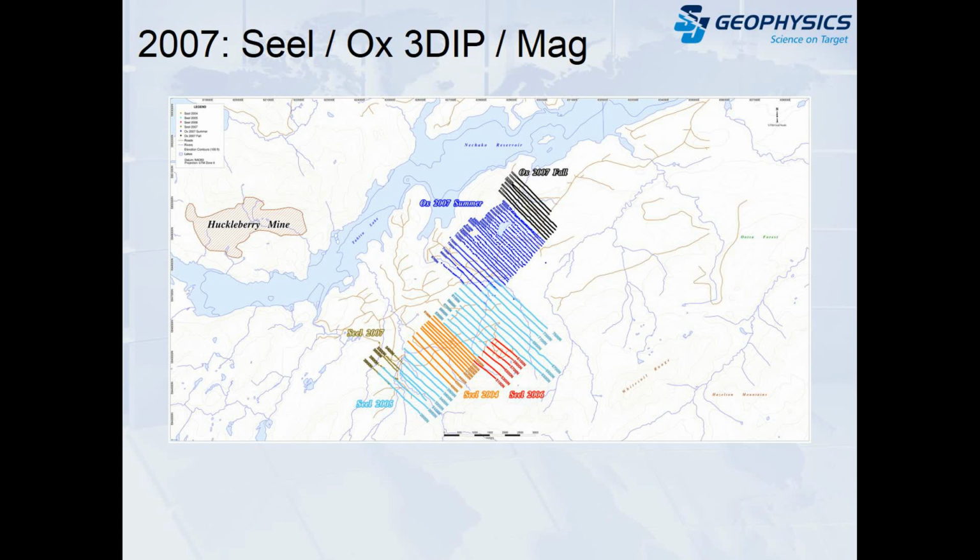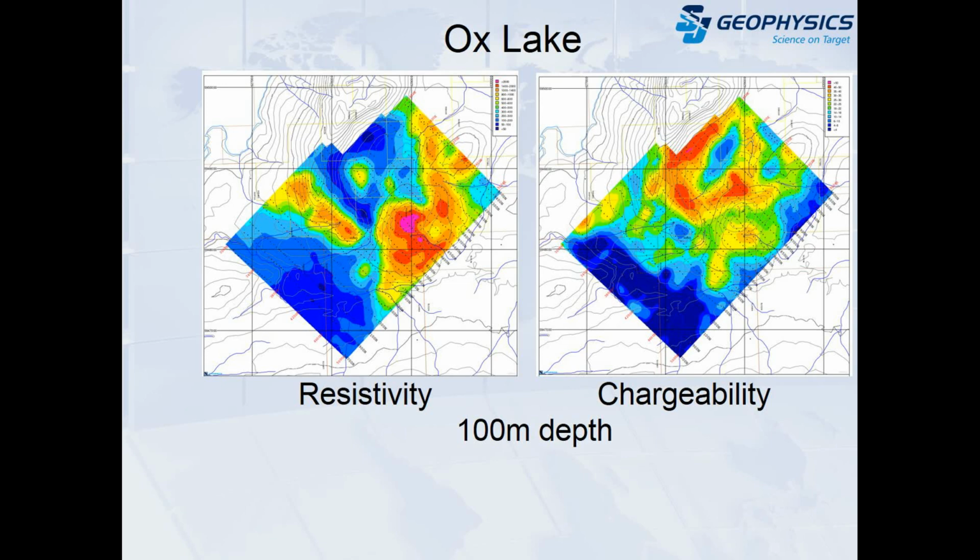In 2007, they acquired the Ox property, which was owned at that time by a separate company, so we did a survey over the Ox deposit. The Ox is really different, and it's very interesting. You can see this really clear resistivity low around this resistivity high, and you see this horseshoe-shaped chargeability anomaly. It's too bad we couldn't go down here at that time because this is a really steep cliff, so it was never really extended down there.